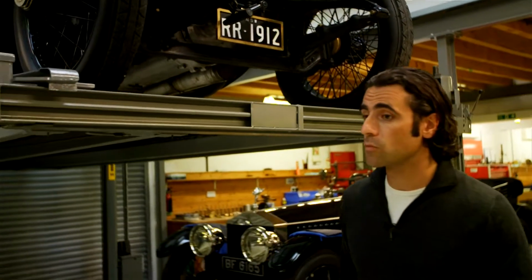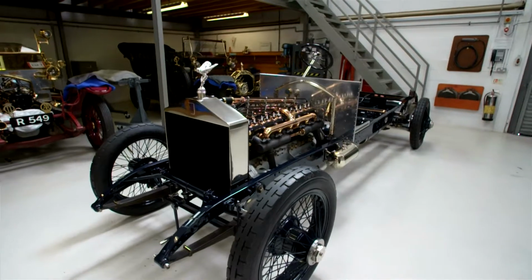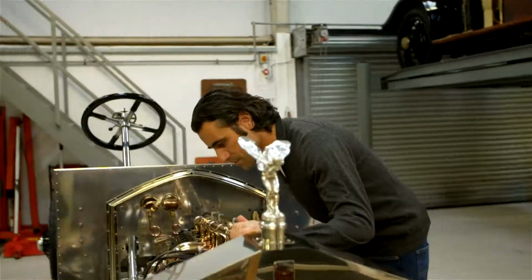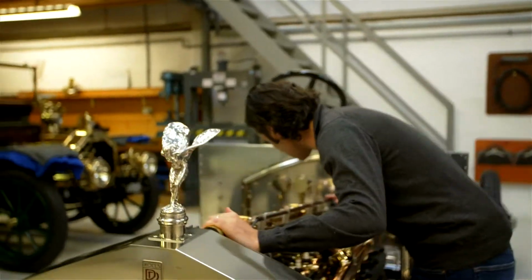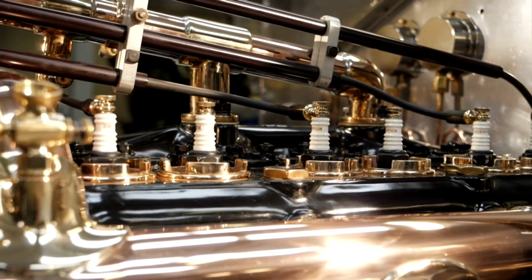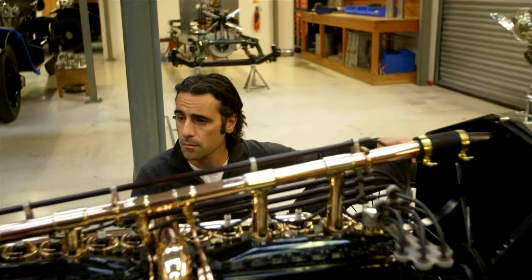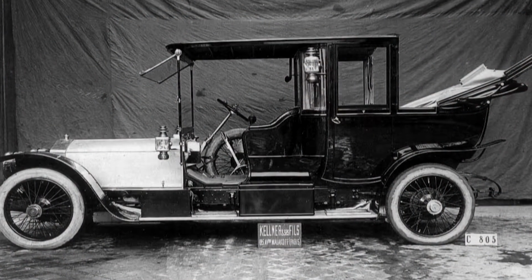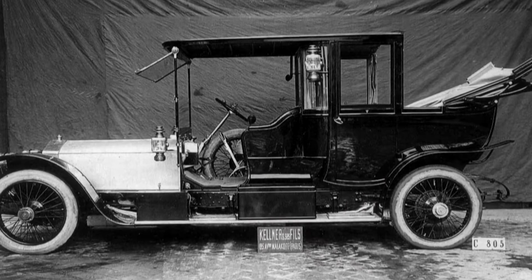I'm back at Jonathan Wood's workshop to look at an unfinished restoration that's taken 10 years to reach this phase of rebuild. This 1911 Silver Ghost remained in the same Italian family for 95 years. Bought new by a count from Bologna, it has survived 2 world wars. It even participated in the first one as a soldier's transportation.